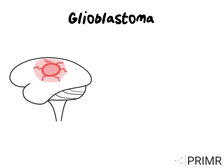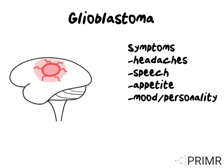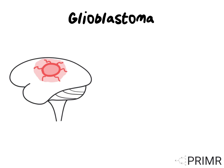Glioblastoma is a very aggressive type of brain tumor. Symptoms can be very different depending on which part of the brain the glioblastoma starts. The most common symptoms of glioblastoma are headaches, difficulty learning or speaking, loss of appetite, mood swings or personality changes, nausea or vomiting, or sometimes loss of balance or trouble walking.